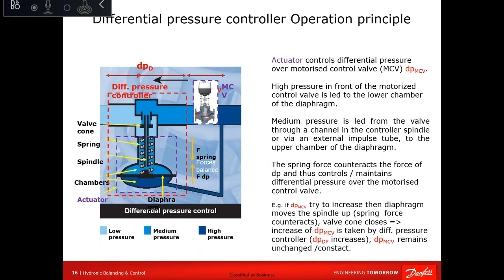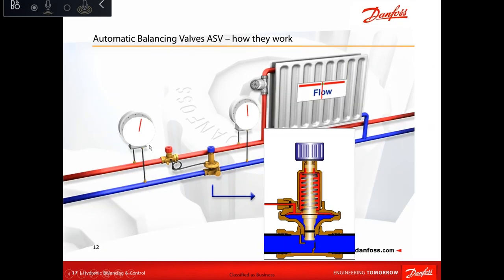Here when we say actuator, if you can see the word actuator here, it is referring to this pressure chamber. It's a mechanical actuator, or they also call it a self-acting controller, or a pressure-based actuator. This actuator will work based on the pressure. When the pressure difference increases, this will be pushed down to close.